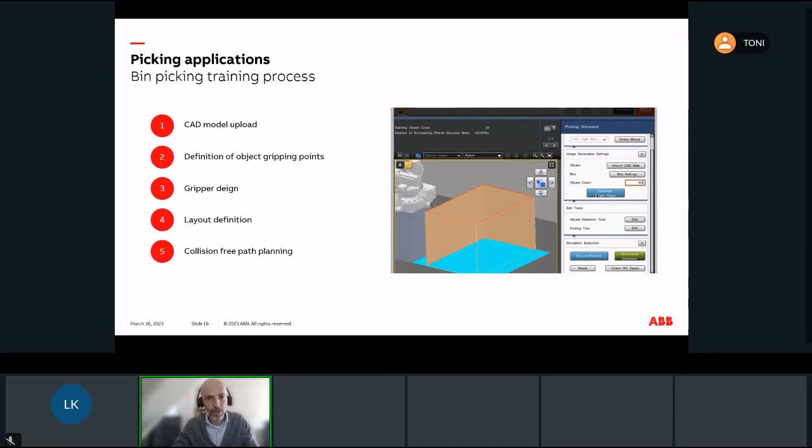Then this is chicken and egg, the next one. So we define the gripping points of the object. Once defined the gripping points, we define and design the gripper. That's chicken and egg, as I said, because we can first define the gripper and then try to find the best strategy to pick, or we can design the gripper depending on the picking points. So that will depend on the case. Then we need to introduce into the simulation tool the layout to calculate the trajectory, and then create a collision-free path. Keyence, Photoneo, other suppliers, they all have simulation tools, like this one we have here.